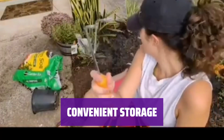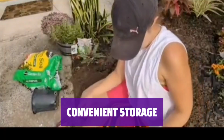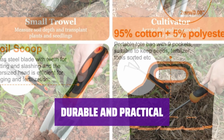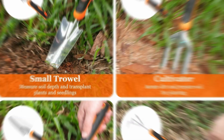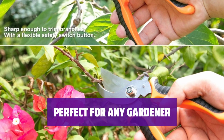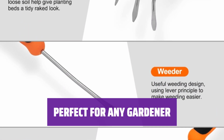Keep your tools organized and easily accessible with the included Oxford cloth tote. No more digging around for the right tool. Made with quality materials, these tools are built to last. From planting to pruning, this set has you covered for all your gardening needs. Whether you're a beginner or a seasoned gardener, this tool set is perfect for anyone with a green thumb. Get your hands on this set and watch your garden flourish.